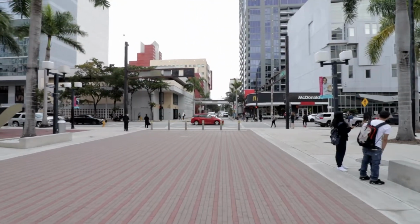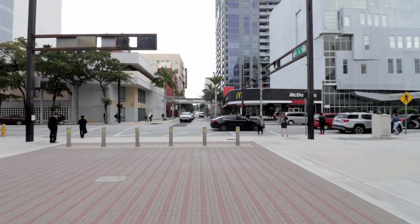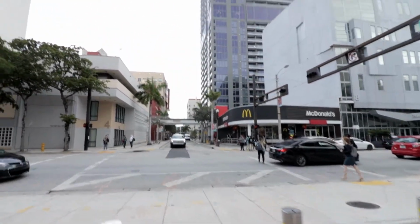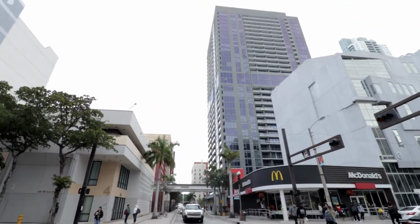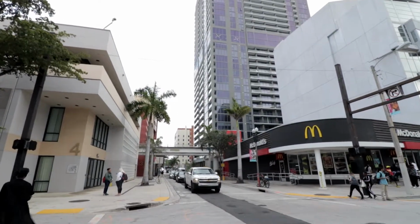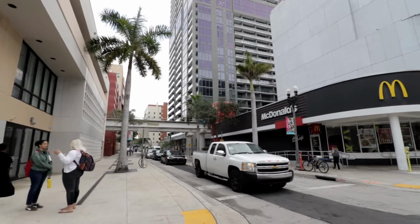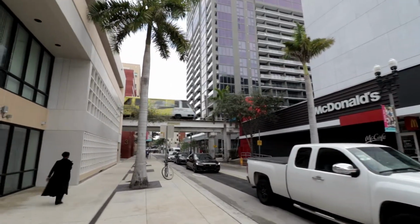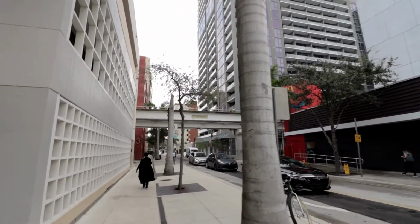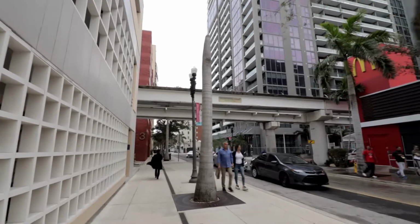Obviously McDonald's took their piece of real estate early on. And I'll walk on this side so I can talk a little bit about this project right here, the Miami X, this black tower that you're seeing.